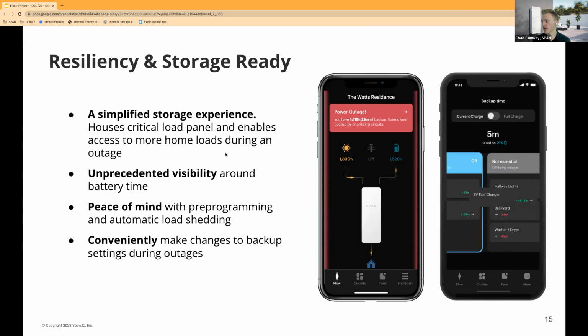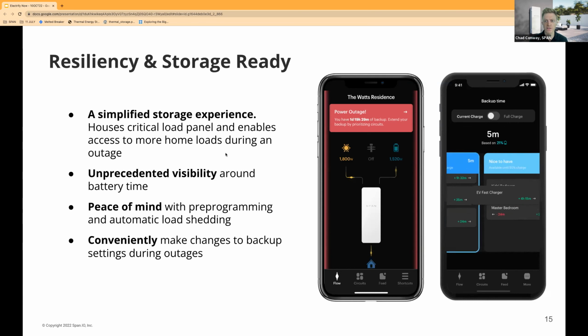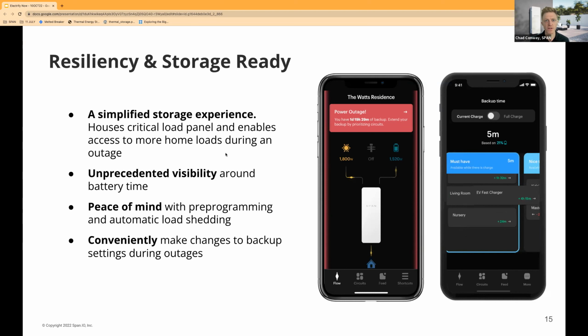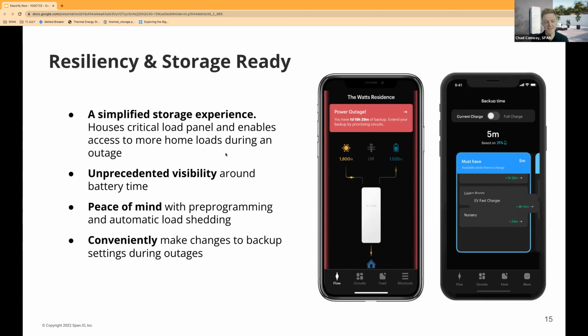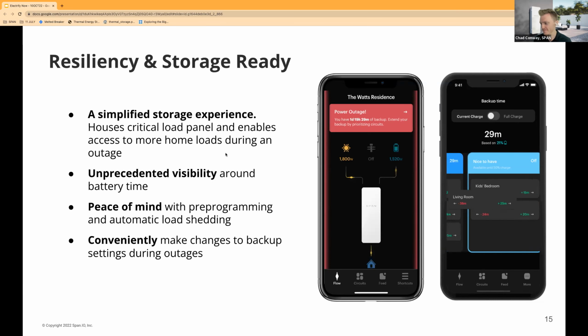So this screen on the right shows that we can reprioritize our loads on the fly, such that if there's an outage, it automatically shifts some of those non-essential loads off and just powers the ones that you want to be powered. Things like your refrigerator, certain outlets and lights in your home. And that means that we actually can extend your battery backup 40% longer, so that you can make it through a longer outage. And that's really important for resiliency of electrified homes.